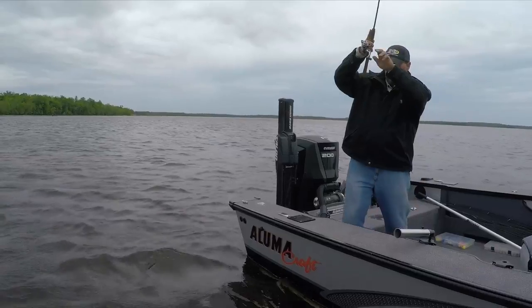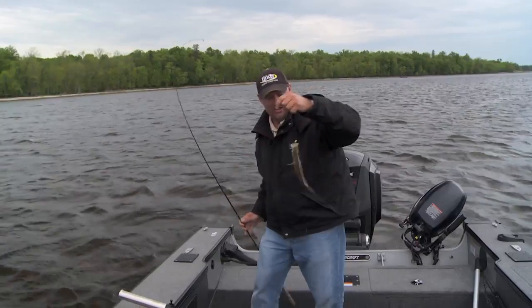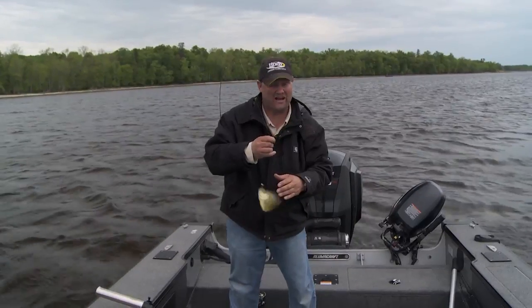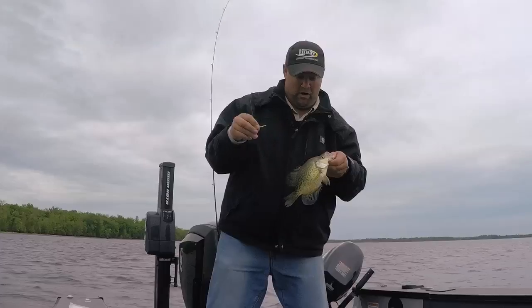Look at that, got that one right there. Look at that. That right there is exactly what we're after today. Crappies stacked up on a break line, and these fish, they're not out deep yet. And let me tell you why they're not out there. The bait's not out there.